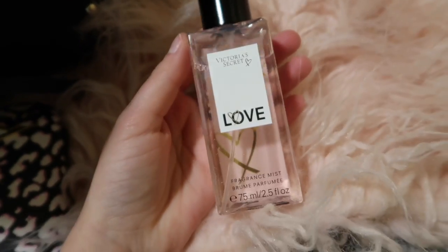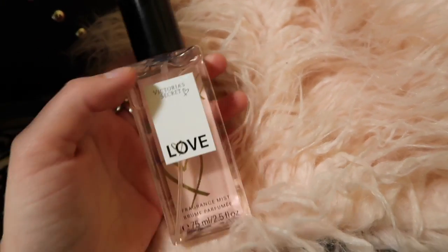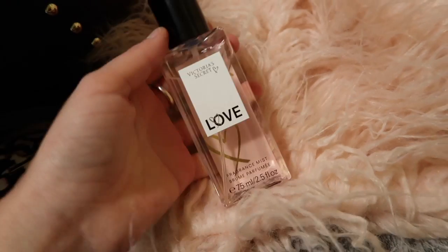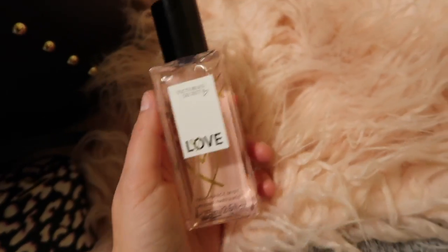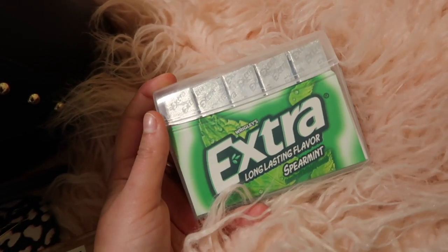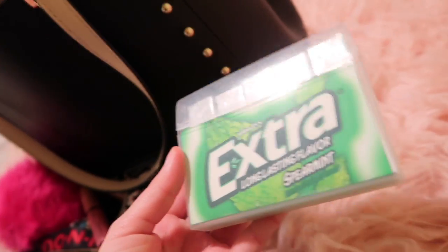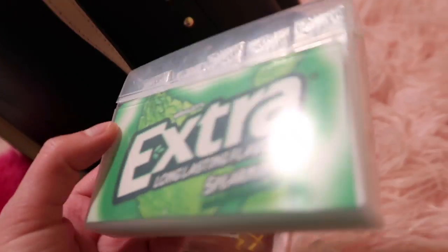So next, I have a perfume. I have this Victoria's Secret Love perfume. My boyfriend actually got me the big one of this, and that was my first time ever using it, and I really liked it. And then I got this little one for Christmas, and I love it, so I just put it in my purse. And then I have this giant pack of gum. This is the Extra Long Lasting Flavor Spearmint. This is actually my favorite gum ever. I really like the spearmint, and I think it comes with like 40 pieces or something like that, or like 35 pieces. It doesn't say on here, but yeah, I really like this gum.